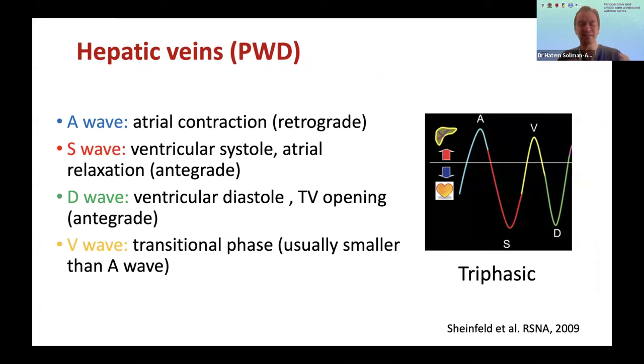So let's briefly analyze each part of this waveform. We talked about the A wave, which is the only point in the cardiac cycle in which the right atrial pressure will be elevated. That's why we are normally non-swollen and non-edematous in health. And that is the point of atrial contraction.